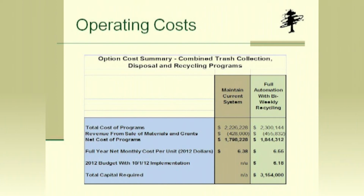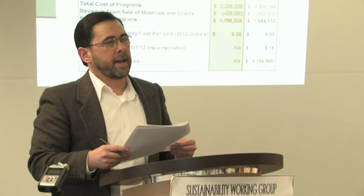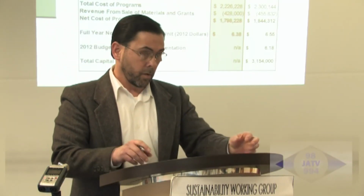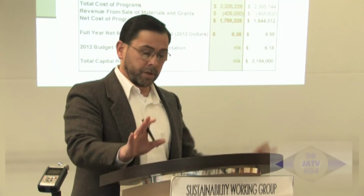And that's because we're able to operate this program with fewer pieces of equipment and fewer operators simply because of the efficiency that mechanization offers. So if you look at the next line up, however, when we're looking at a full year of implementing this program, it does cost about 17 cents per household per month more, because we're going to borrow for that money, and the payments on that debt service come into play. So it is 17 cents more per household per month, but that doesn't factor in any savings that we might realize by avoiding or eliminating altogether our workers' compensation claims, which I'll talk about again in a second.